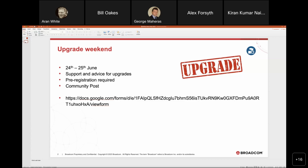But you can go on to that Google form and put your desire to be a participant in the upgrade weekend. Support will then reach out to you. They'll want to talk to you about what your plan is, what your target is, those kinds of things, give you advice up front. And then on the weekend of the 24th, 25th of June, there will be extra support available for you. So we get our level 2 engineers in, and everybody's ready for helping our customers with the upgrade process. So like I said, hot off the press, we'll be publicizing that a little bit more.